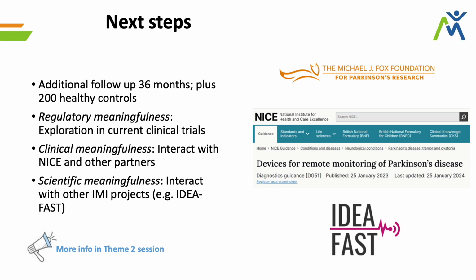And because of this, funders really recognise the importance of this work. We've been lucky enough as part of this study to be able to leverage further funding from the Michael J. Fox Foundation to take forward an extension study of Mobilise-D where we'll assess participants at an additional time point.